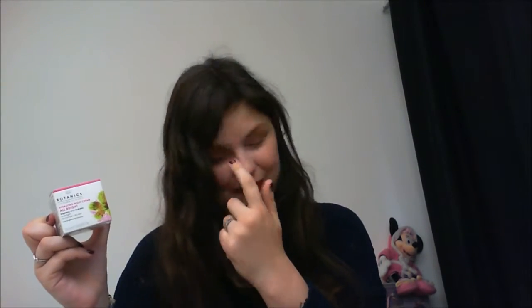I have a bit of dry skin. I can be a bit oily here, but otherwise I have dry skin, and it really works well. I really enjoy it, just like that one. They're both pink inside, which I know seems ridiculous, but it really makes me want to put it on. So it makes me want to get moisturized and everything, which is always good.